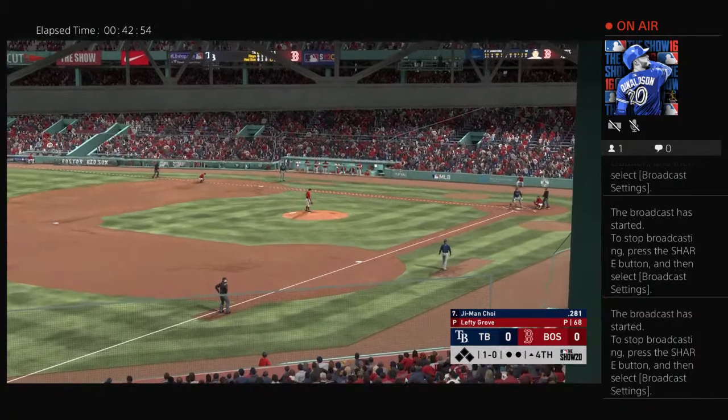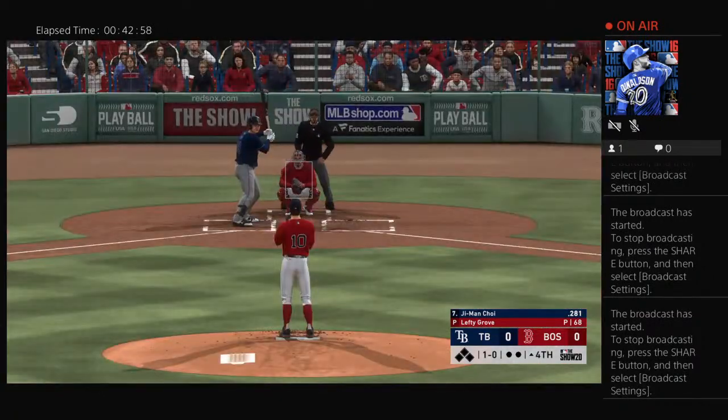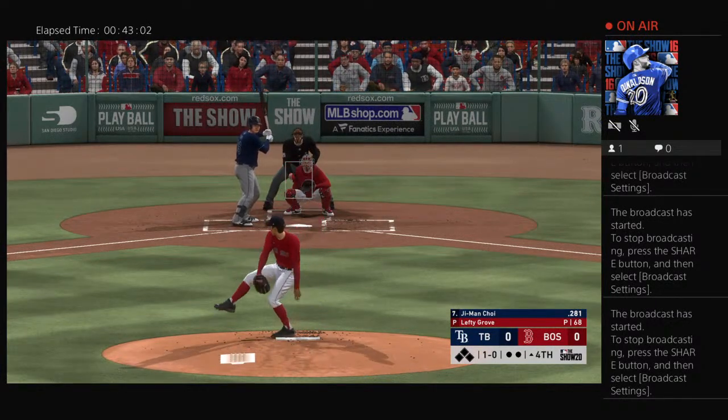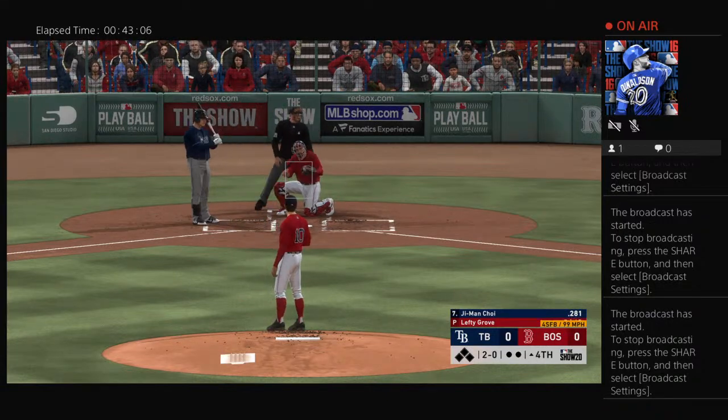Dan, does this continue or does somebody score here? Oh, you have to love it. You know, Matt, we have so many of these games that are 12-10 and 9-8. It's nice to see a low-scoring pitcher's duel for once. 2-0.